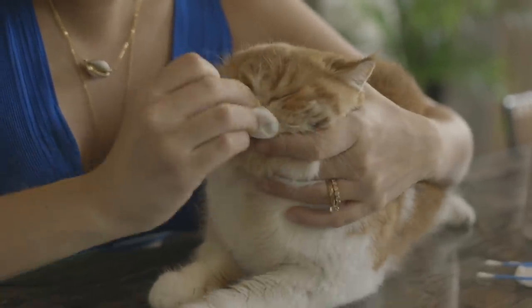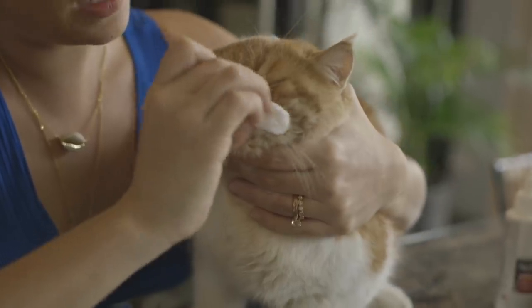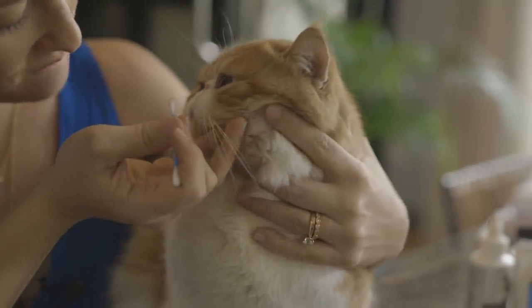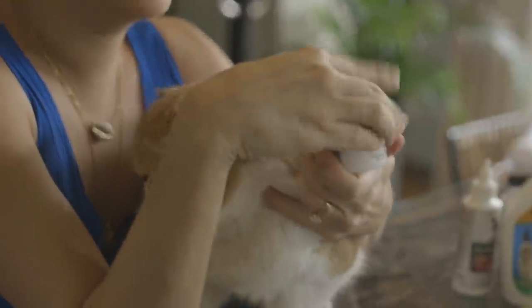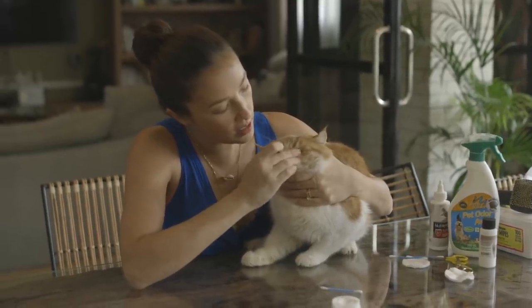You have to be very gentle because the eyes are super sensitive in a cat, especially these flat face cats. I'm so sorry. I'm so sorry. And then I put powder, which is also special, from the brand I Envy as well. It's tear stain remover powder. So usually put this where they tear. Make sure not to put it inside the eye.